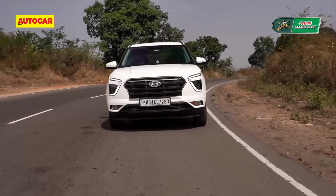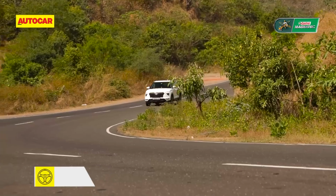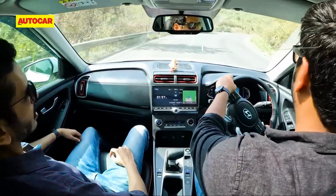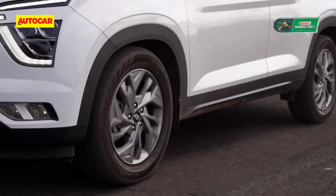Okay, so there's definitely an improvement, but I still wouldn't call it the fun to drive car of this bunch, right? No, it isn't. Let's talk about handling. It's very neat and tidy, but it's not a car that you'd buy for the way it handles. Let's put it that way. The Creta steering is easy to twirl, and it's good on low-speed ride as well. It's maybe not as plush as the Astor, but it comes in second, at least in that respect.